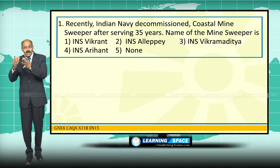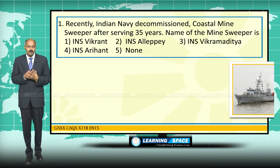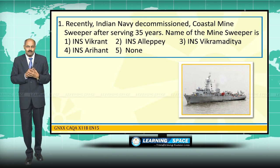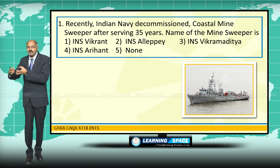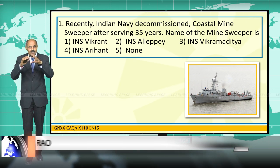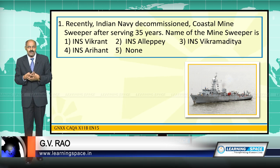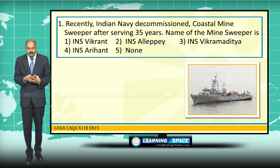Recently, Indian Navy decommissioned coastal mine sweeper after serving 35 years. What is the difference between commissioning and decommissioning? Commissioning is putting it into service. Decommissioning is taking it off from service. Recently Indian Navy decommissioned coastal mine sweeper. What is mine sweeper?